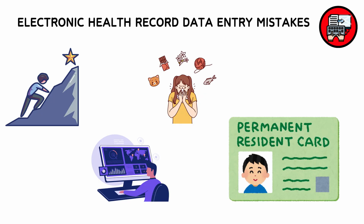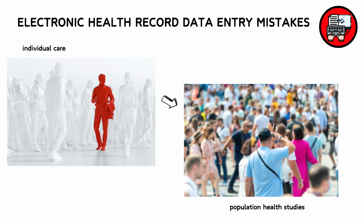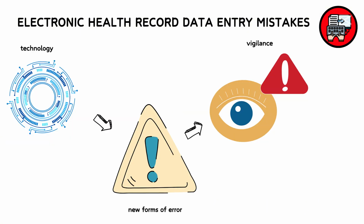What makes these mistakes especially dangerous is their persistence. Once incorrect information enters the digital system, it can follow patients across different healthcare providers and facilities. Wrong allergies, incorrect medications, or inaccurate diagnoses can become part of a patient's permanent record. The impact extends beyond individual care. These errors can affect population health studies, quality metrics, and healthcare planning, creating ripple effects throughout the healthcare system. The most profound aspect is how technology, meant to enhance medical accuracy, can sometimes introduce new forms of error that require constant vigilance to detect and correct.